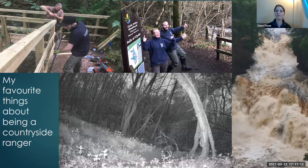So this was when it was in full flow in winter. And the river does fluctuate throughout the year, depending on snow melt or rainfall. And I just think it's awe-inspiring to be able to see this. And this is essentially an outdoor office for me, which is just amazing.